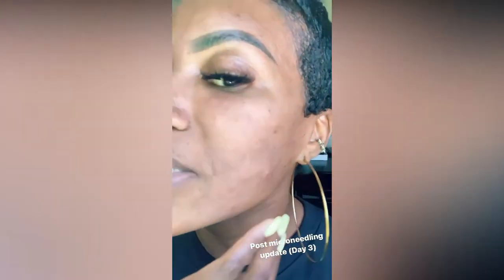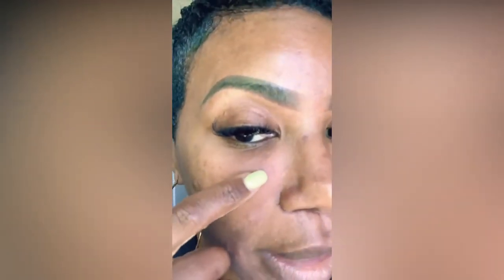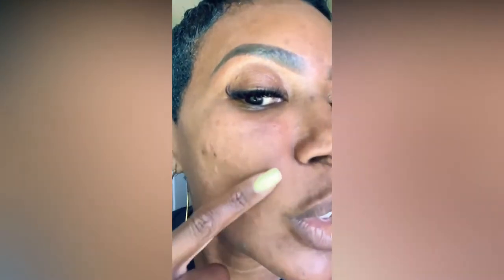Hi, dolls. I had to do a follow-up video because I received hundreds of DMs yesterday after my post about the microneedling. So I wanted to show you guys my skin without makeup. So the breakout is real. I'm breaking out all here. I'm still breaking out on my neck. I started to break out on my forehead. You can see I'm breaking out here. Scars here, breaking out here.